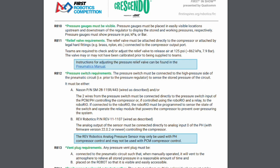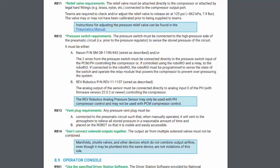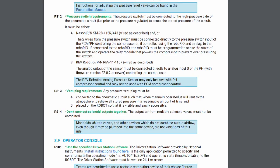prior to the pressure regulator, to sense the stored pressure of the circuit. It must be either A. NASON part number SM-2B-115R/443 wired as described, and the two wires from the pressure switch must be connected directly to the pressure switch input of the PCM/PH controlling the compressor, or, if connected using the Robo-Rio and a relay, to the Robo-Rio. If connected to the Robo-Rio, it must be programmed to sense the state of the switch and operate the relay module that powers the compressor to prevent overpressurizing the system.